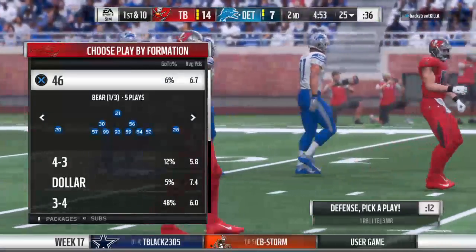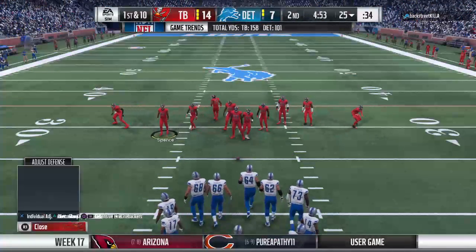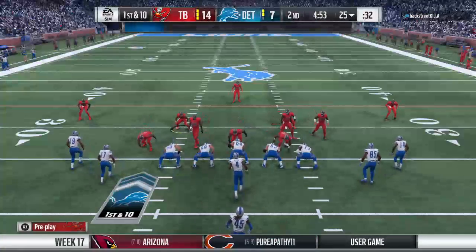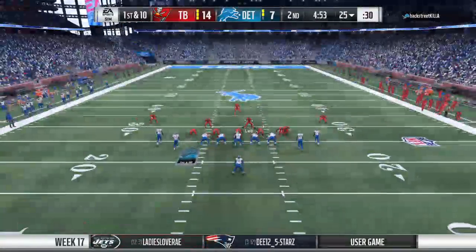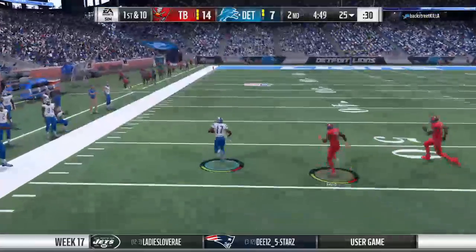And following the interception, just any interception, are you a little bit more cautious when you start that next drive, or no, you just throw that out the window? I think you are. I don't think that there's any way you can run back out there and go, totally didn't affect me. Let's just go ahead and be loose.